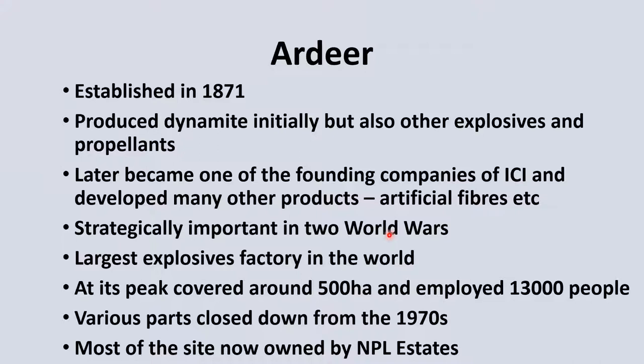It was obviously strategically important in the World Wars. The National Library of Scotland has some Luftwaffe photographs of Ardeer that were taken in advance of not very many bombing raids. As it happens, it's surprising it wasn't bombed a bit more. It became the largest explosive factory in the world, and covered about 500 hectares. So it was a huge area and with a very large workforce, 13,000 people. And it was the mainstay of the local area in terms of employment. So it closed down in various bits and various stages from the 1970s onwards and so on. And most of it is now owned by NPL Estates, and we'll come back to them later as well.